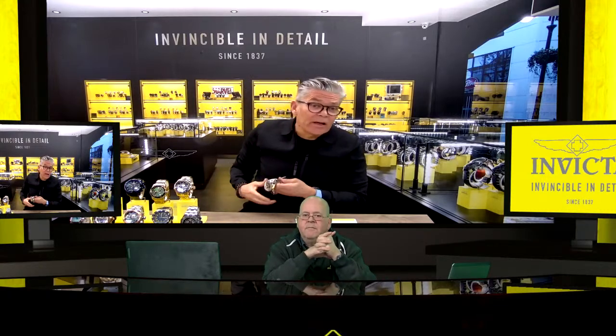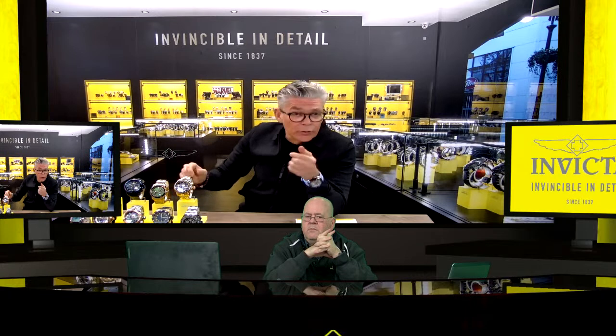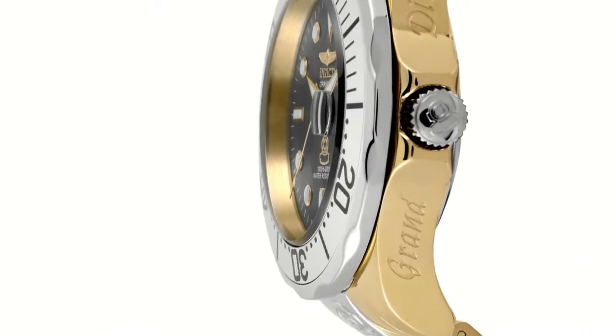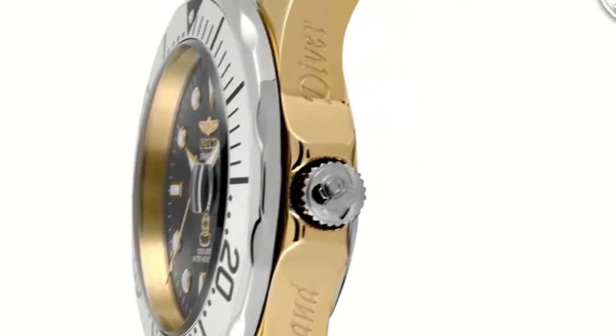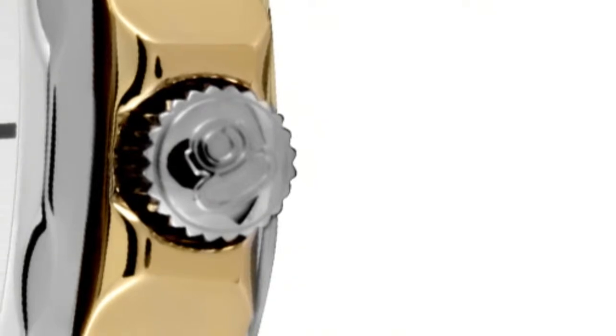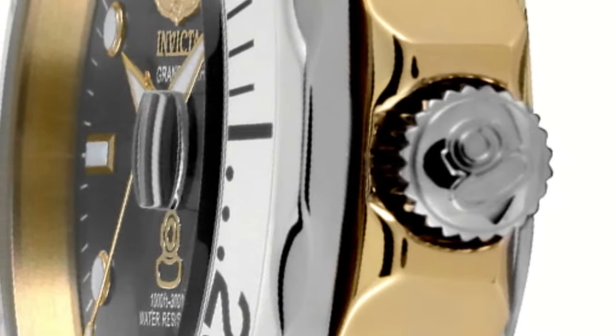Why not? And 300 meters water resistant as well. So with 300 meters, then you can speak of a real diver's watch. Yes, it has a screw-in crown. We have the unidirectional bezel. It's a very solid, rigid piece of art. Really nice. You see that we have the Grand Diver engravement in the side of the casing as well. And also on the screw-in crown, and also on the connection of the band to the case. You will see that we have the diver's logo as well.